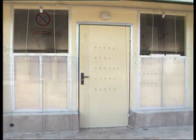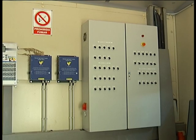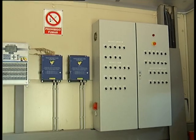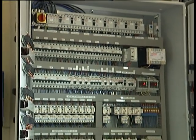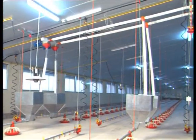The doors in each front of the farm allow the clean trucks and machinery to get inside easily. To load and unload chickens, the doors to use are the lateral ones. The computer is installed in a warehouse next to the farm and is the motor of all mechanisms for a perfect operation. The food is stored in silos from where it's distributed through the feeding line.